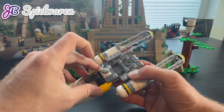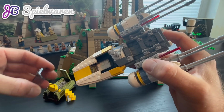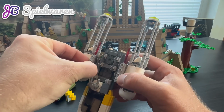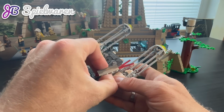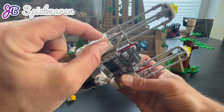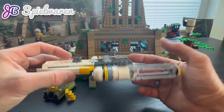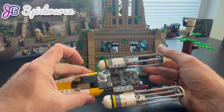You can enter the cockpit, of course, and we get here a printed slope 2x2 45 degrees, and if you don't want to shoot around, you can just put them away, and it's looking even better, I think, for display use. The build is cleverly done and I really enjoyed building it, but it stays out of range of everything, so I'm not too sure if I like it or not.